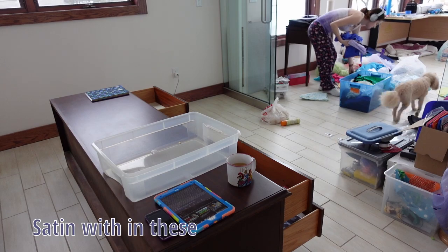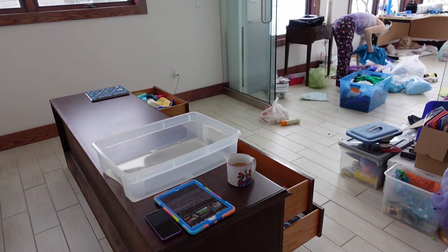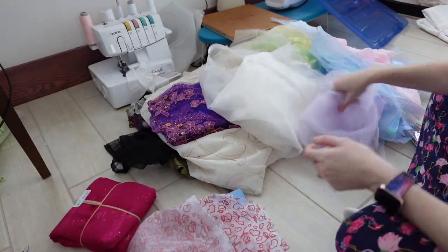Anyway, I am ready to do more sorting. I have 3 giant bags of stuff to donate because I'm just not going to use it anymore. I'm going to get started on filling the drawers today. I really want to say I hope I finish today, but I kind of doubt it. I have a lot of fabric, so... The last real chunk to organize was the organza.